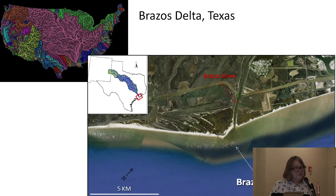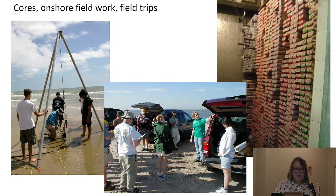We studied this through a range of methods. Primarily what I'm going to show you today is core data. We collect cores in a variety of ways. In this particular project, I'm showing you this onshore vibrator core, as well as the core warehouse. So we've actually utilized many decades worth of cores to collect this.